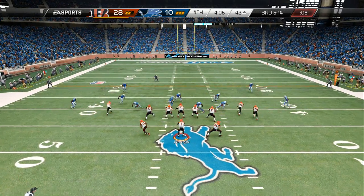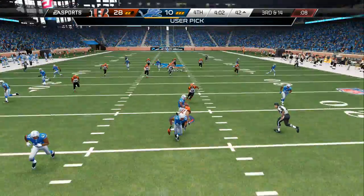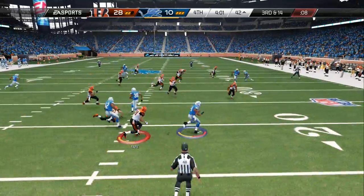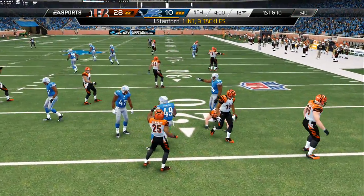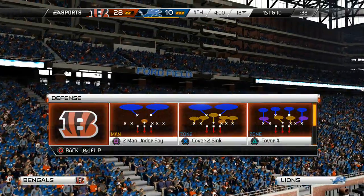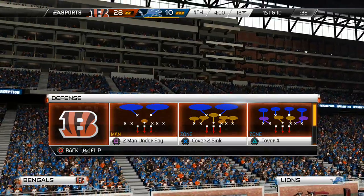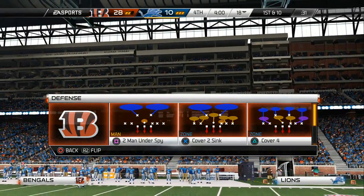Formation here. Shotgun throws the pass. Good enough to be a running back, and they got the hands of defensive backs. Here's a good case. What a fine catch on the interception by the linebacker.